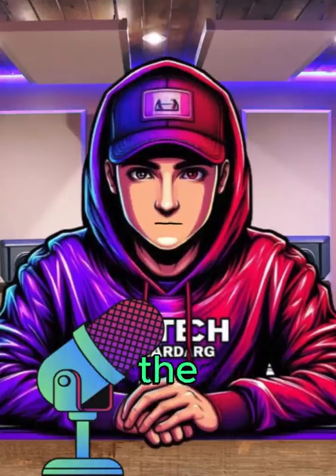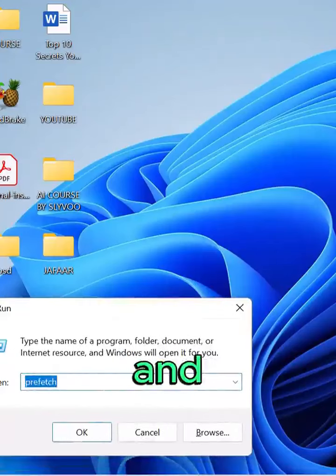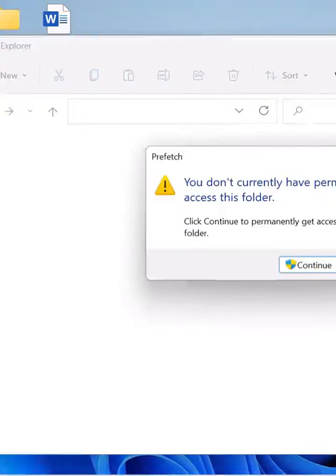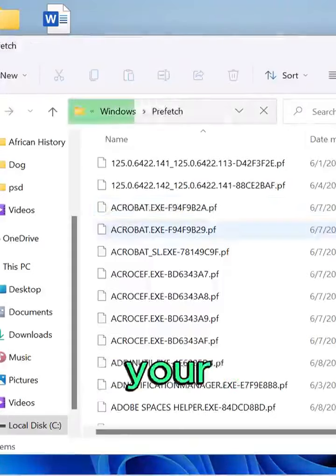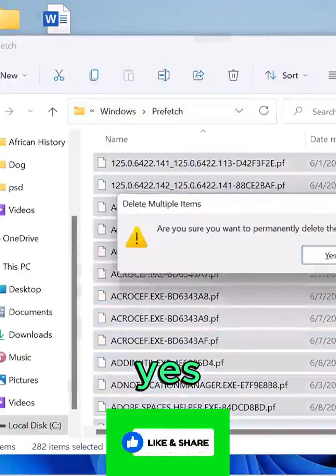In order to increase the speed of your laptop, on the search bar, type Run. Now, search for Prefetch and click on Continue. Now click on Control on your keyboard to select everything, click on Shift-Delete and click on Yes.